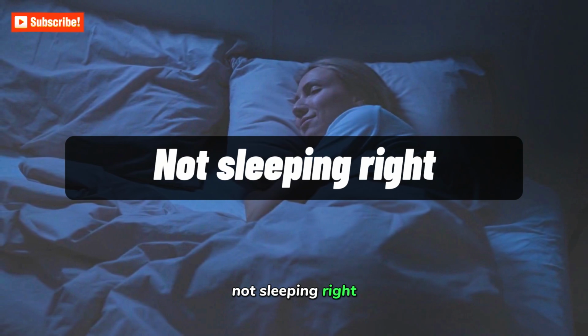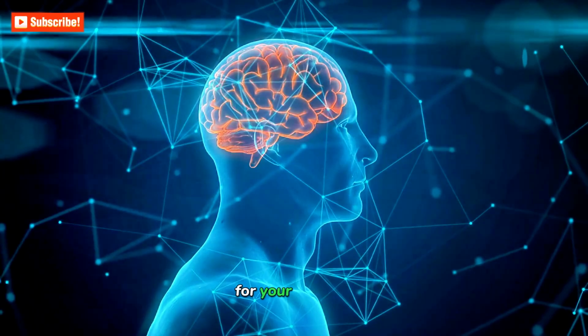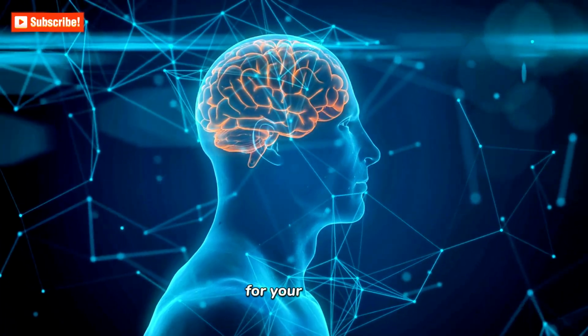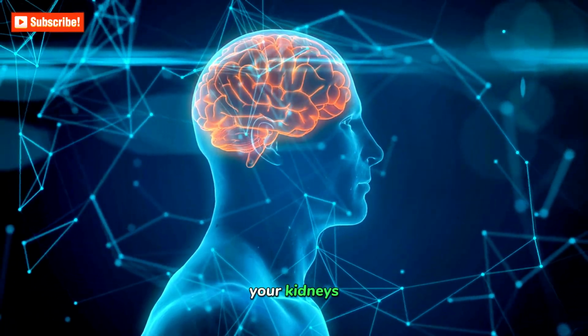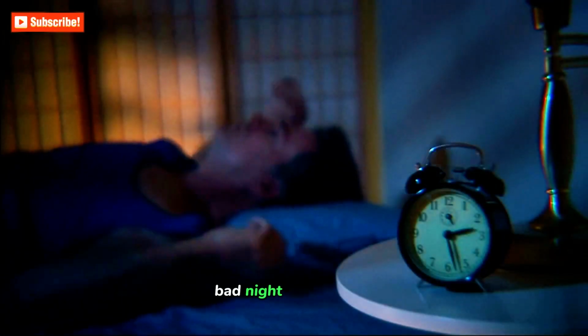Not sleeping right. A good night's rest is extremely important for your overall health, for your memory, for your brain, for your heart, and also for your kidneys. Try to sleep 7 to 9 hours every day. What does a bad night's sleep cause?